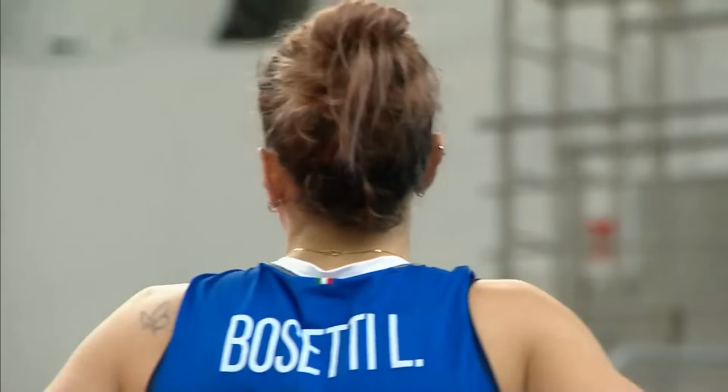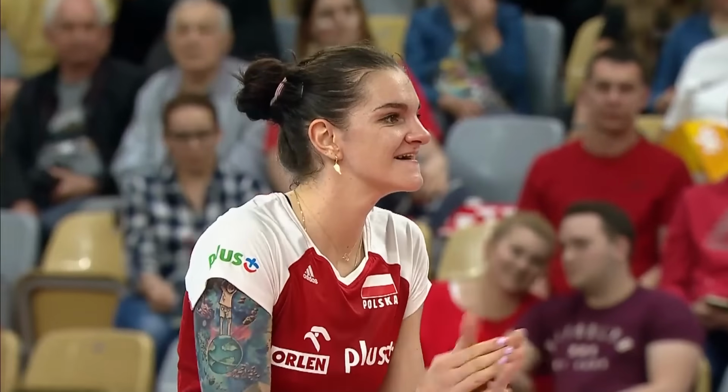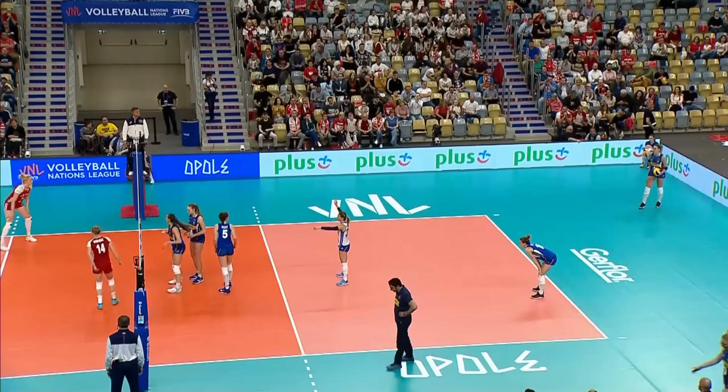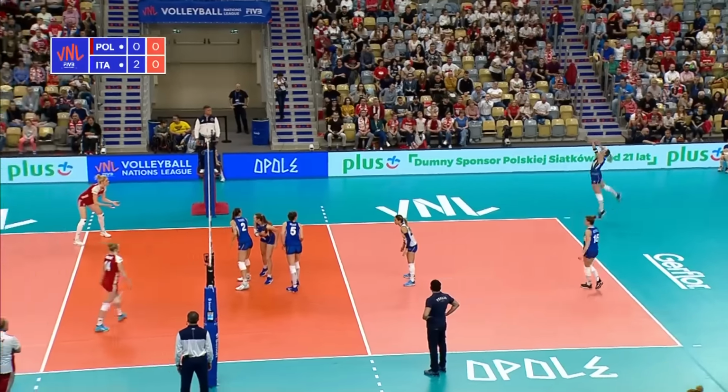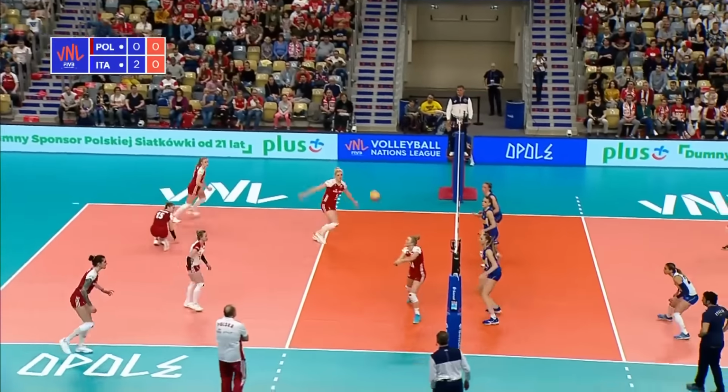He's a happy man. Davide Mazzanti looked like that second set might get away from his players, but they knuckled down and held it together. And Smartchek is ready to go again for Poland, but it will be Italy to serve with their top scorer, Indre Sorakaiti, opening things up.